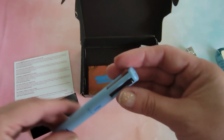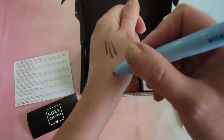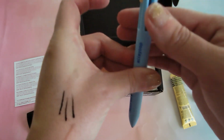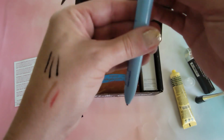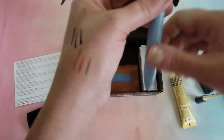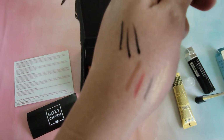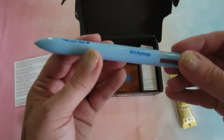So let's start with this one. This is supposed to be for your eyes, like eyeshadow. So there goes one. That was this color here, the darker brown. We have the lighter one, which is going to be that one right there. Nice. We have the black one, which is probably going to be used for your eyeliner. And we have the really light one, which is probably going to be your highlighter. You could use it as an eyeshadow as well. And look how pretty they are. Whoa, I really love the colors. So pretty, right? So this is the Penpal.